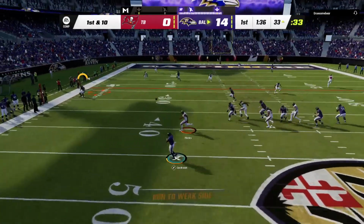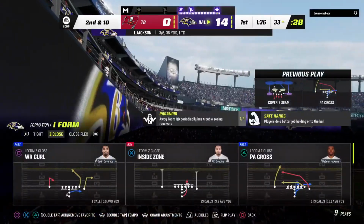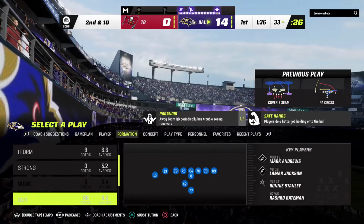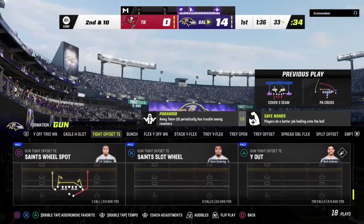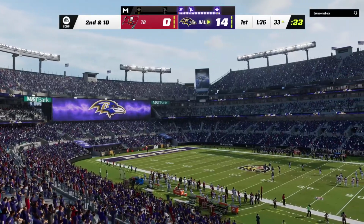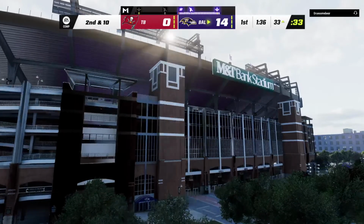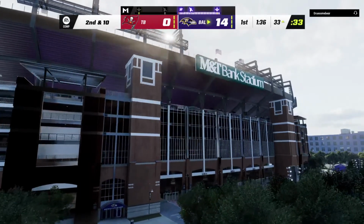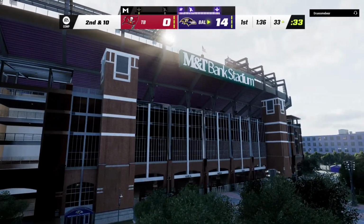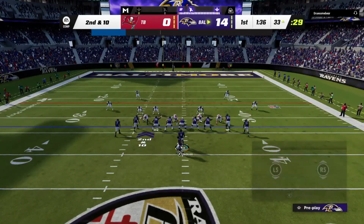Rolling to his left. And he slings one that's incomplete. These are the situations that really test the defense, those sudden changes. They're already inside field goal range to start the possession. Their goal now, keep it to a long kick, if indeed they end up trying one. So after the incompletion on first, now 2nd and 10.